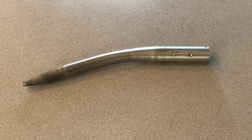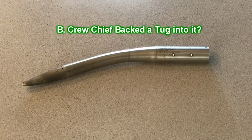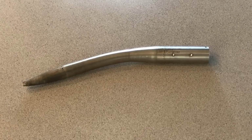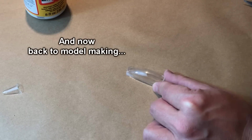As you can see, this pitot-static probe is not quite normal. Can you figure out what's going on here? Is it A, the probe experienced runaway heating and began to sag? B, a crew chief backed a tug into it? Or C, this was recovered from the wreck of F-16B 780093? 3, 2, 1. The answer is B, a crew chief backed a tug into it.